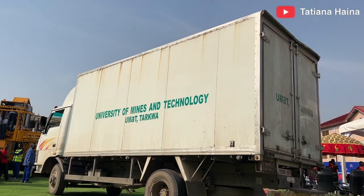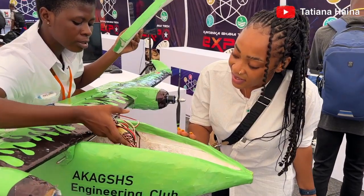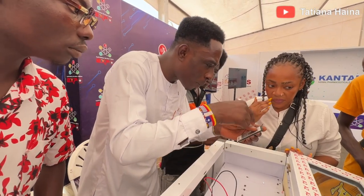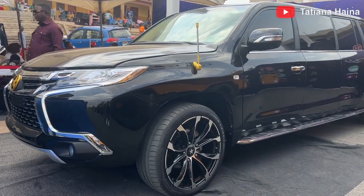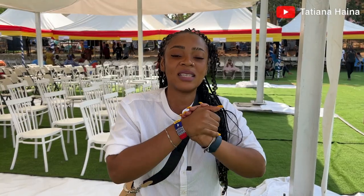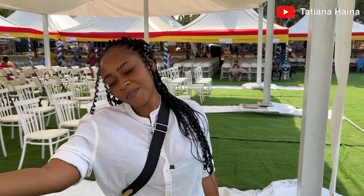Because there will be people bringing everything here. What they can create, their cars, their airplanes, schools, machines, anything you can think of technology. So today we are here to experience Kantanka Technology Expo. So come with me, let's have fun.